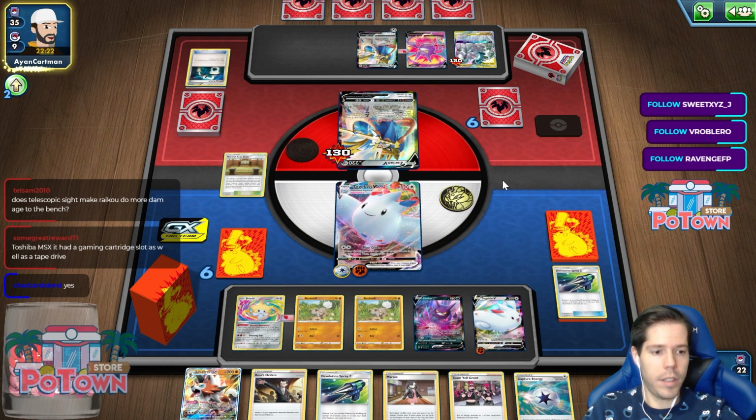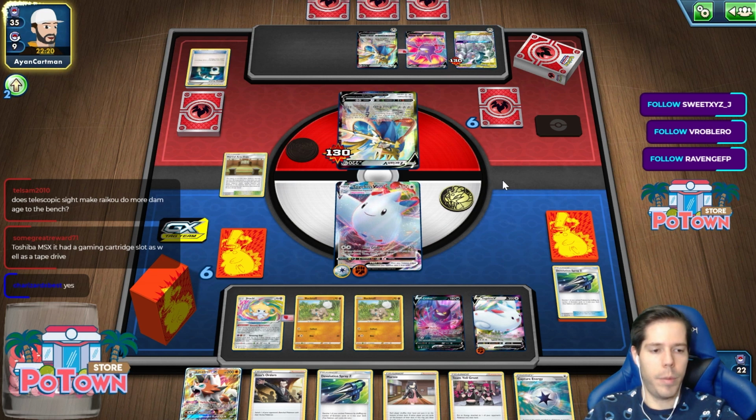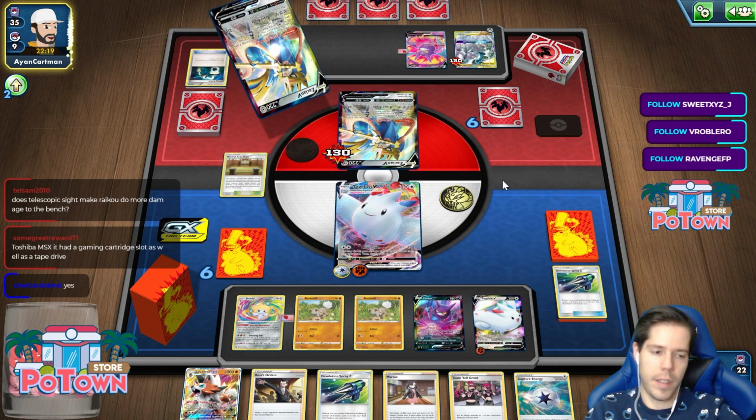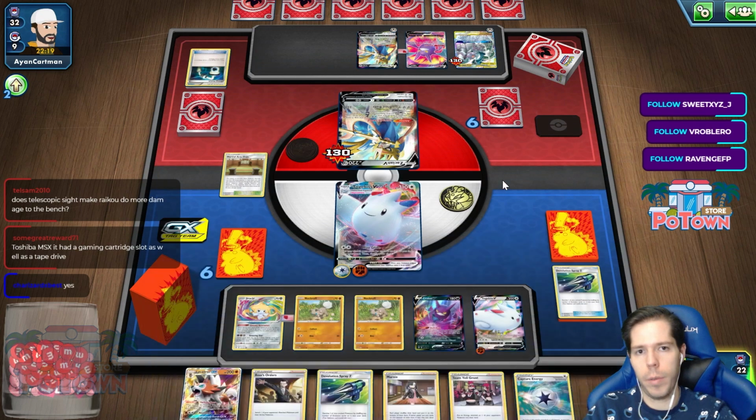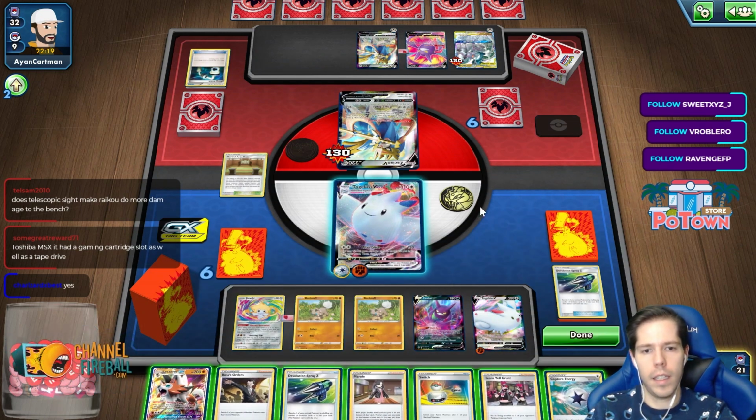Alright. Does Telescopic Sight make Raikou do more damage to the bench? Yes, tells Sam. That's exactly what Telescopic Sight does, right? You do more damage to the bench.